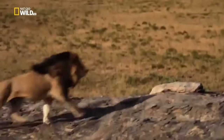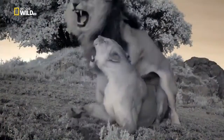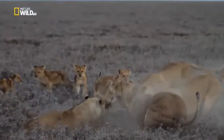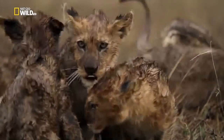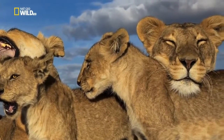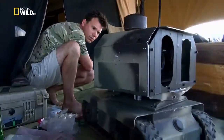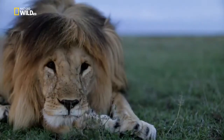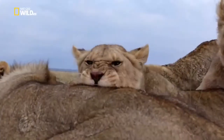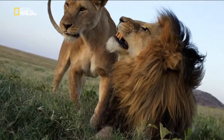Daring. Right. Resourceful. And sometimes, even sweet. But capturing lions in the raw requires creativity, and a willingness to play by their rules. Out here, every extraordinary image must be earned. And the predators call the shots.